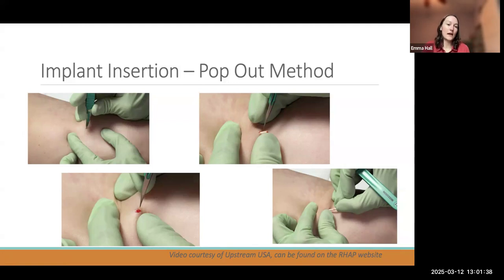And then after you've injected your lidocaine, you do a stab incision right over where it's about to poke out. Then you basically just use that scalpel to make some hatch marks and start to cut away at the capsule that is around the Nexplanon. Ideally, once you've broken through the capsule, it just pops out because you're keeping pressure on it with your index finger.